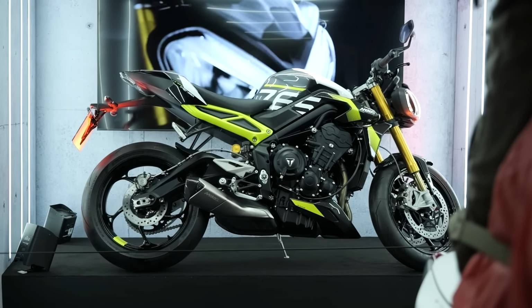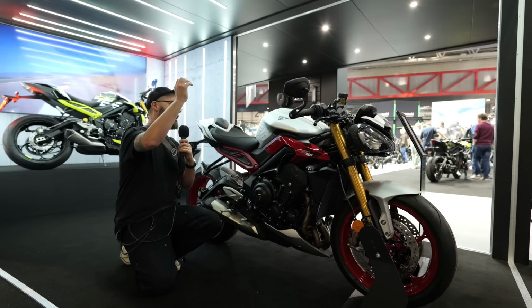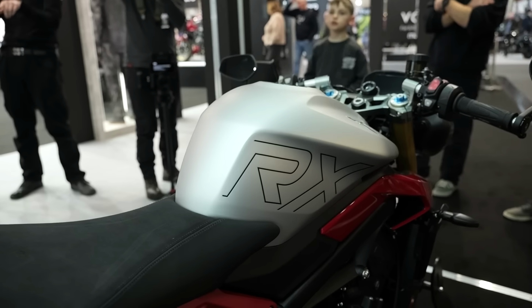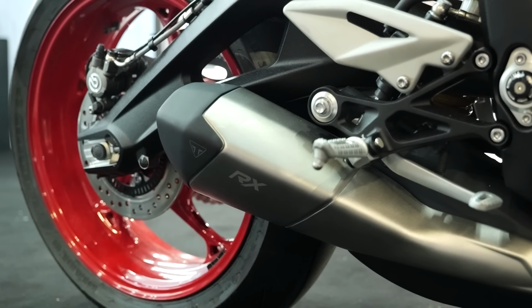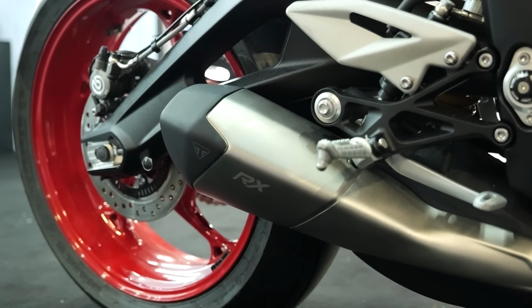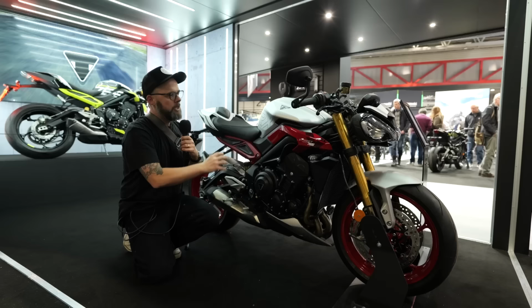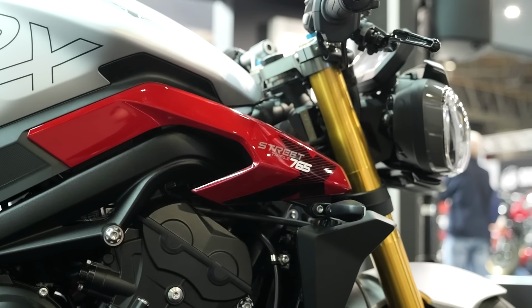Now, of course, they've changed the look of the bike a bit as well, so there are some aesthetic choices that are specific to this RX model, like the RX on the tank. We talked about the RX on the top yoke as well. They've also laser etched RX onto the silencer down there. It's in the seat cover as well. But I think my favorite thing about this bike is the finish with this silver, the matte silver, and also the Diablo red accents on the side panels here, on the subframe, and also on the wheels.